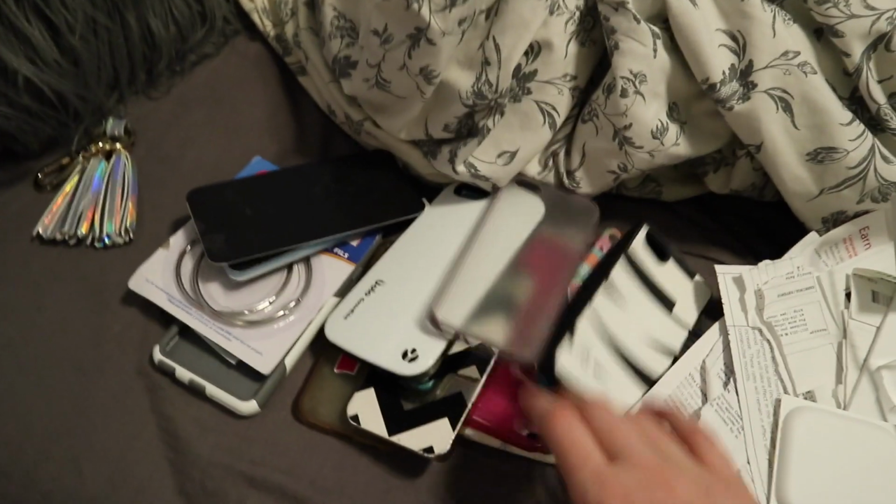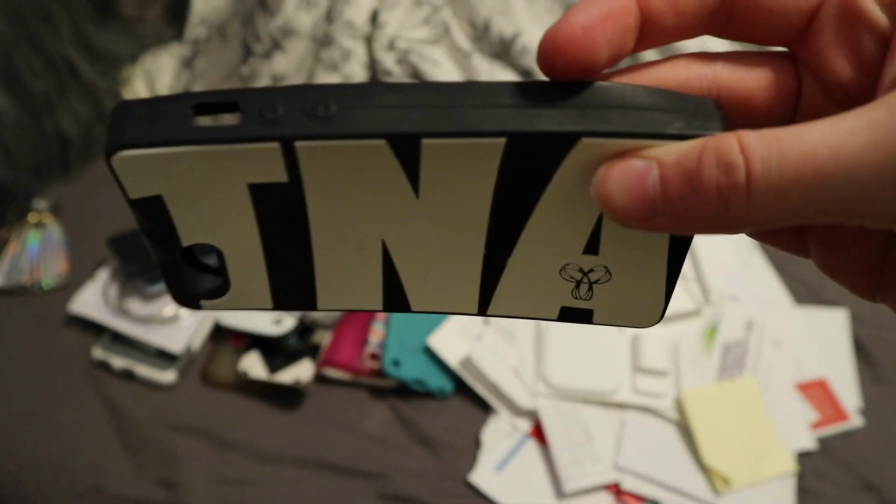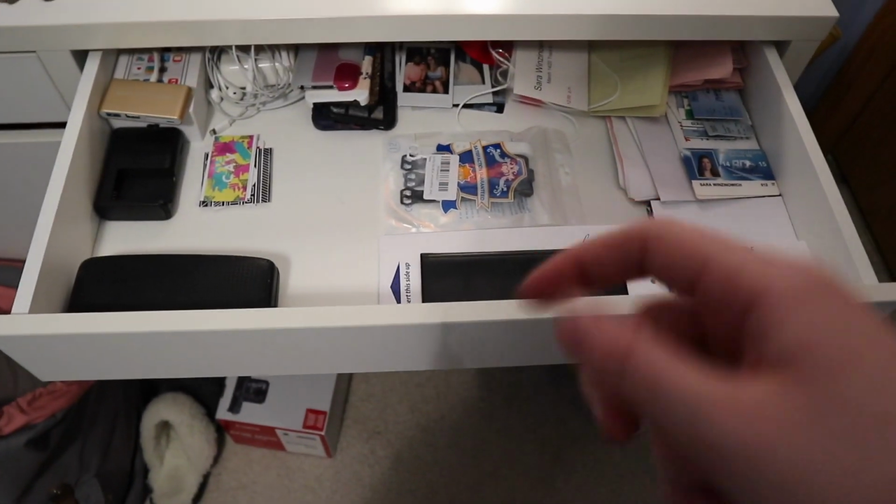Here is the aftermath pile because that always happens. So this pile is paper that I'm going to recycle, and then these are old phone cases and stuff. Like, remember guys, TNA, I don't even know, this is in really good condition, so maybe I can sell it. I don't know if anyone would buy that. Here's some stuff in the garbage over there, and then I'm just gonna put this stuff other places. But yeah, I'd say that was a success.